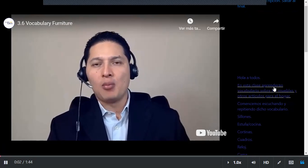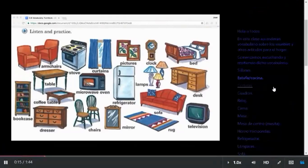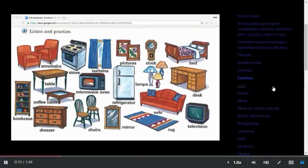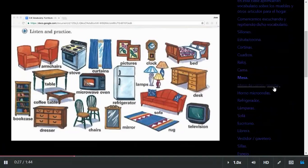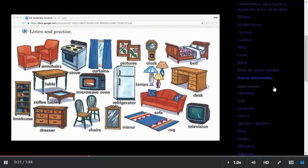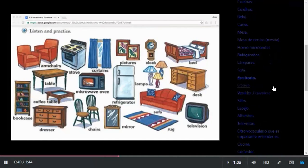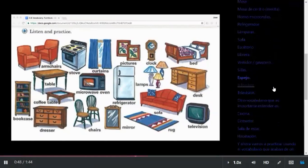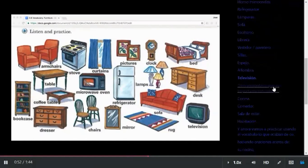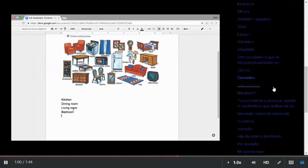Hi, everyone. In this class, you'll learn vocabulary for furniture and other household items. Let's get started by listening and repeating the vocabulary. Armchairs, stove, curtains, pictures, clock, bed, table, coffee table, microwave oven, refrigerator, lamps, sofa, desk, bookcase, dresser, chairs, mirror, rug, television. Other vocabulary that is important to understand is kitchen, dining room, living room, bedroom.